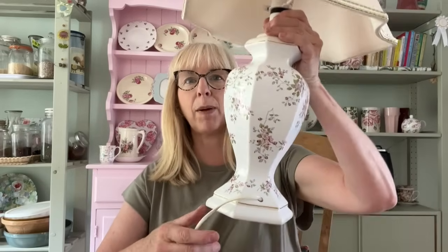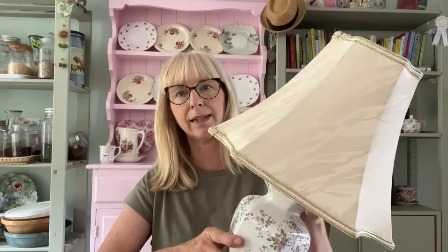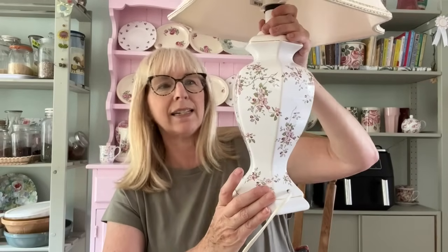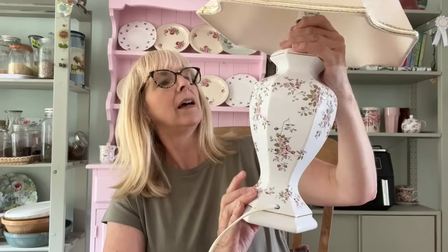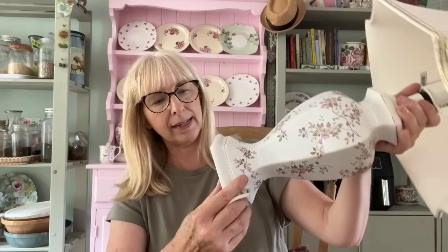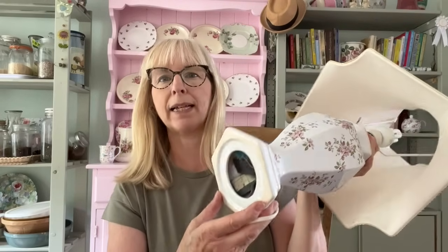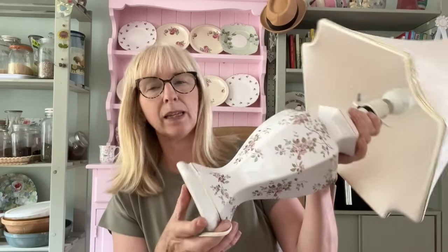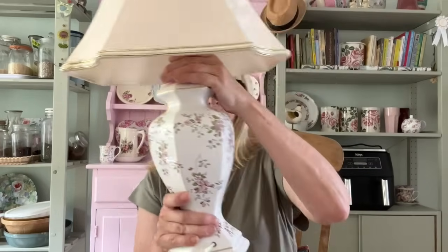This cost me £5. I don't love the lampshade, but I do love the base. How pretty is that? That's gorgeous. And it's been PAT tested and everything. The only thing is it's lost a kind of base cover thing, so you can see the weights. Who knew? A load of metal in the bottom, that's what keeps them heavy. So obviously I have to declare that.